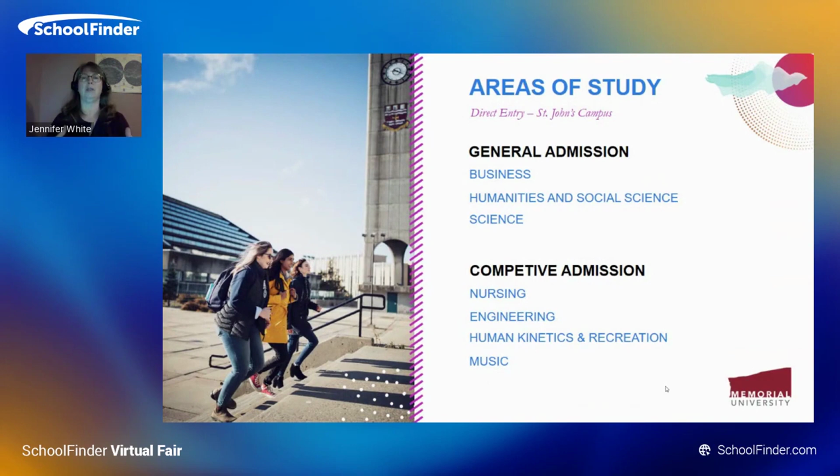You may have an interest in business, but then maybe you're also thinking about something within the humanities and social sciences, maybe political science or a law and society major. These are easily combined, or you do a common first year to help you make those decisions.